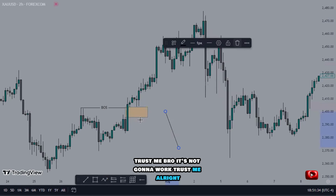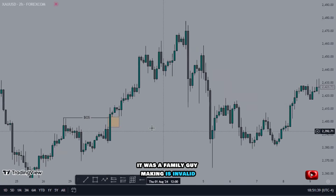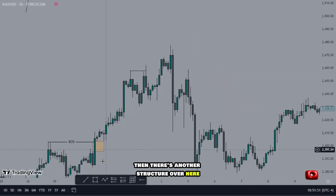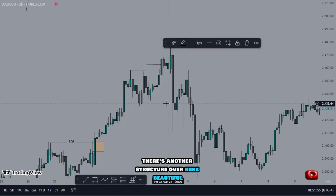Trust me. All right. So this here is an invalid level. It was a fair value gap, but it's invalid. Now we continue searching for invalid levels. The market is trending up, comes down, it breaks structure right here. This is a break of structure, guys. Break of structure to the upside. Then there's another structure break here.